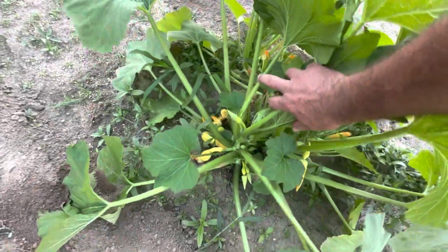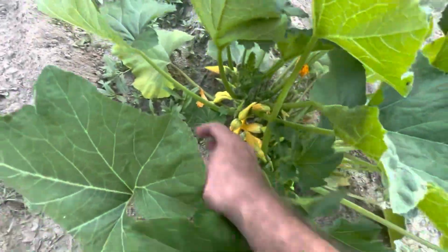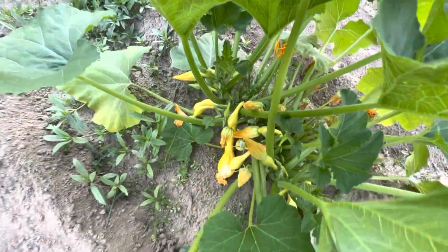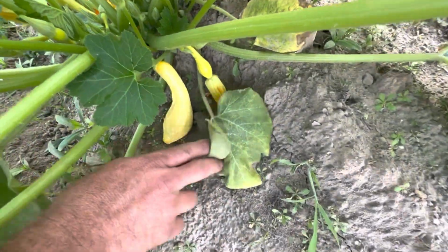That one's got some. It's got a bunch of flowers and blooms on it. But this one is an overachiever. Just look at the squash on that plant. Unreal. This one will be about ready to pick tomorrow. We're going to wait and pick it in the morning when it's nice and cool. There's another one that we'll probably pick right there in the morning.